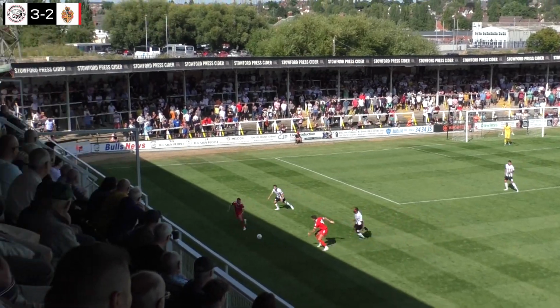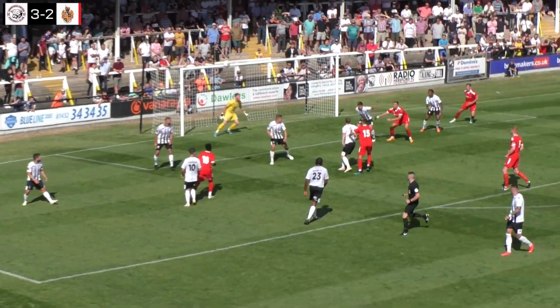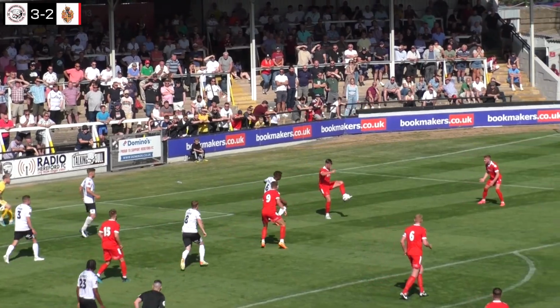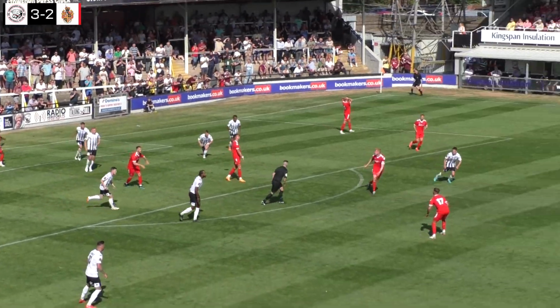Taylor's shot seemed to be squirming beyond the grasp of Wade, but he, in a combination with the defender, managed to keep it out. I looked straight across at the linesman. He was unmoved on the near side, but so close to an equalising goal there for Moors marksman Glenn Taylor.